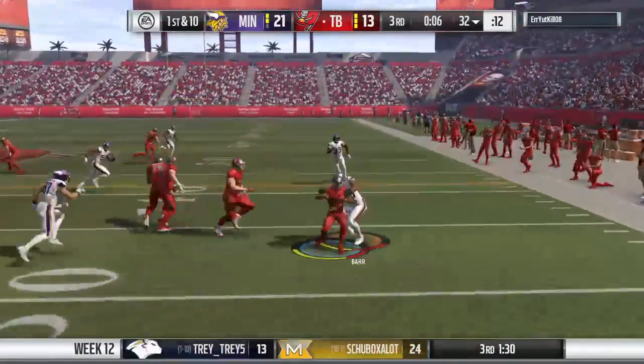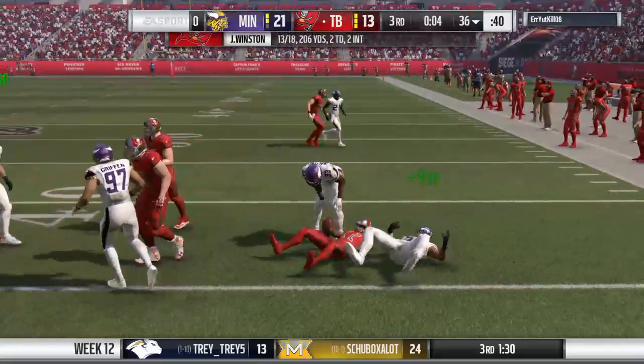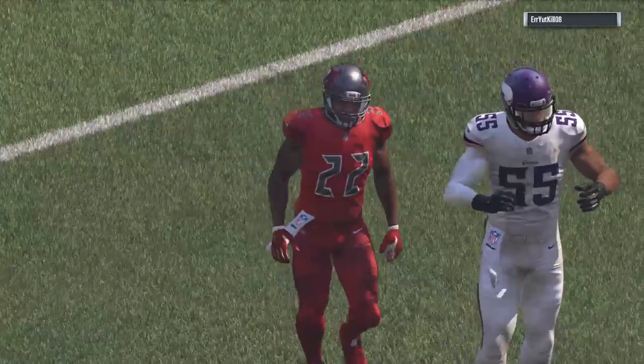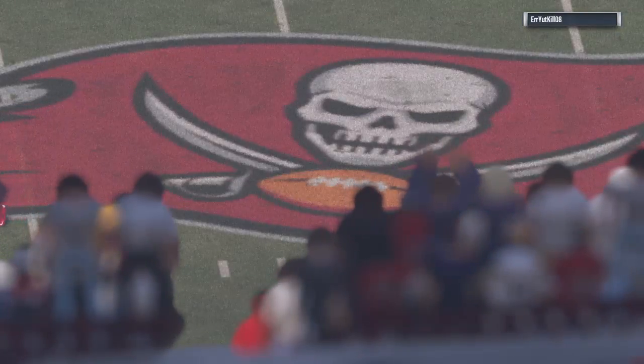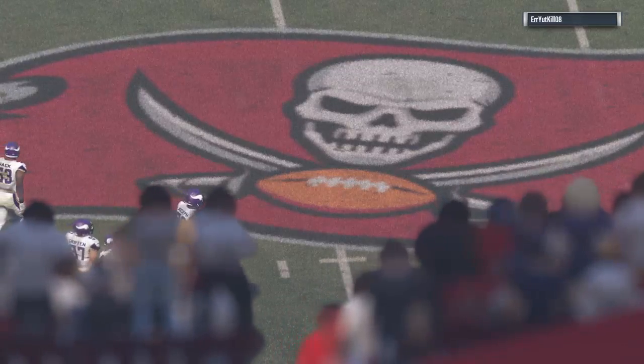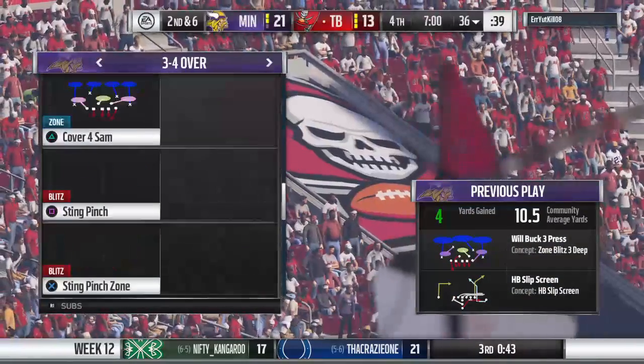They set up the screen to Martin. It's a 4-yard pickup, and that'll make it a 2nd down. Back now in Tampa. It's Buccaneer football, but they've got work to do. They find themselves behind here to start the 4th quarter.